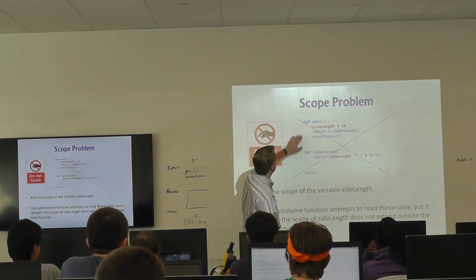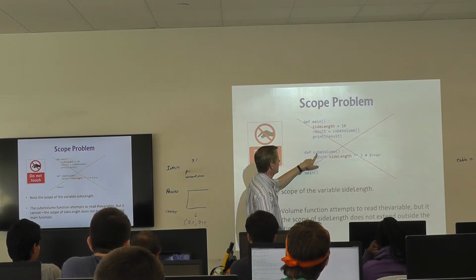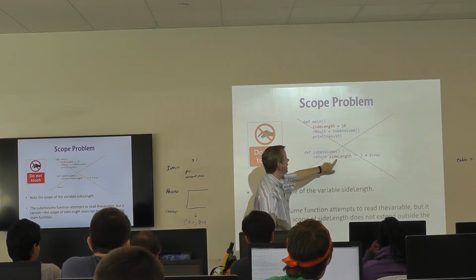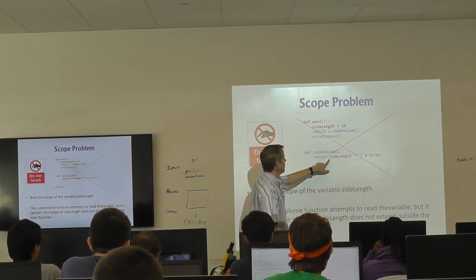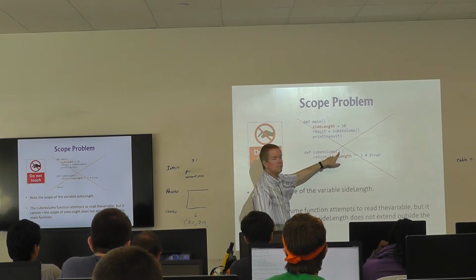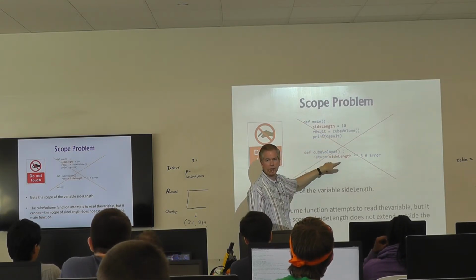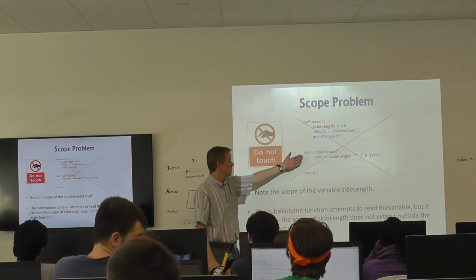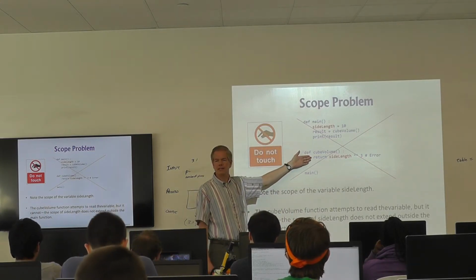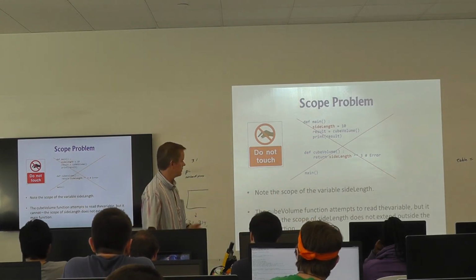Okay. So define main. Side length equals 10. Result equals cube volume. Now I'm going to get rid of the cube volume. Return side length cubed, and that's what the value is. Well, that's great, but I didn't pass side length in. And side length only exists there, and yet I'm trying to use it here. So is that going to work? No, because cube volume doesn't have a clue what the side length is, because side length is a local variable. It's only available to the other one.